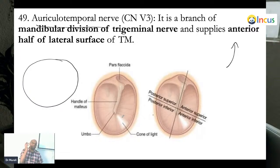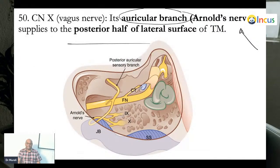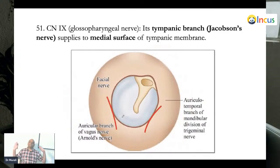The trigeminal has three divisions: ophthalmic, maxillary, mandibular. Right? Once more, in anatomy there are a lot of high yield facts we are going to enjoy. Okay? So, study patiently, don't rush it. Simple.